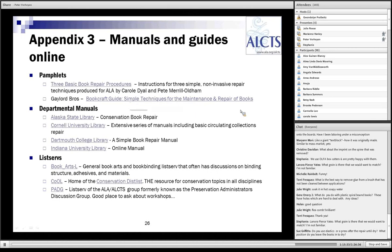Gaylord has their Book Craft Guide for simple techniques for the maintenance and repair of books. That's for circulating collections materials. It's a well-written publication that was created initially, I believe, by Nancy Schrock, who's at MIT and has written a lot on that subject.